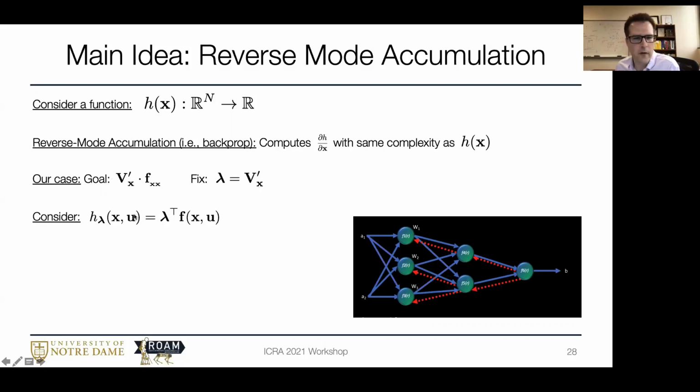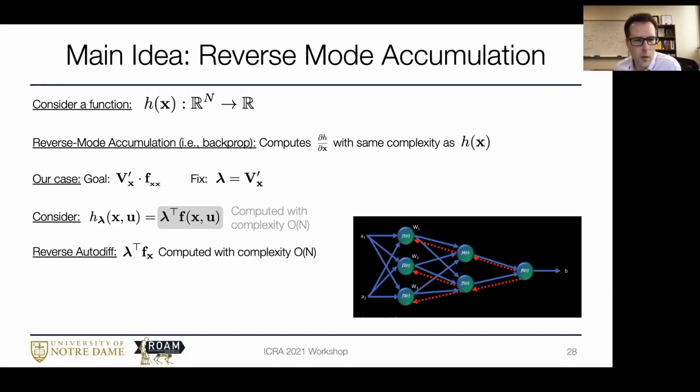If I go back to my neural network example, this really is kind of the same thing. I've got a scalar function of lots of variables. I can evaluate it by taking this vector lambda and dotting it with my dynamics. And we know that dynamics can be computed with complexity O(n). So as a result, using our backprop trick or reverse mode accumulation, we can calculate this first order term, lambda dotted with this Jacobian of the dynamics, in the same exact complexity as computing this function h itself.